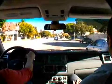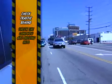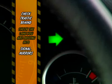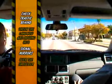Now it's time to get past this slow-moving driver. You're still in your left lane, and that left lane is reserved for passing. So you want to change lanes again and get back to your center lane? Okay. Check the traffic behind me. Check the lane I'm moving into. Signal. Mirrors. Over the shoulder. And go.